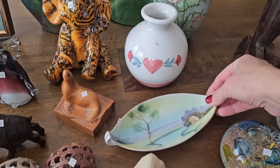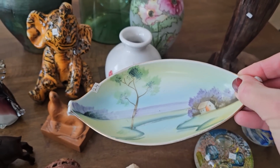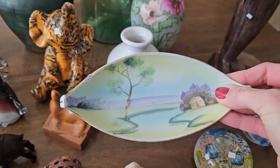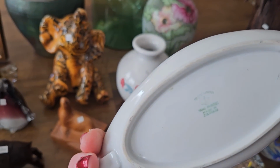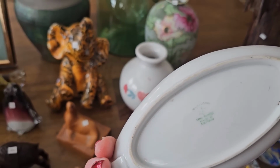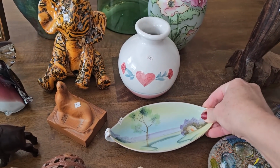Another beautifully hand-painted piece from Japan. Look at the colors on this. I hope they're coming through. We've got beautiful purples and greens with a little house and a touch of orange there. A little dish. This one is made in Japan. Absolutely lovely. $24 on that piece.